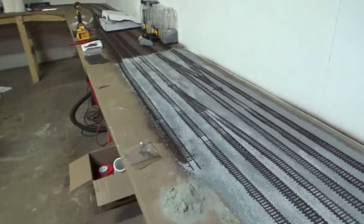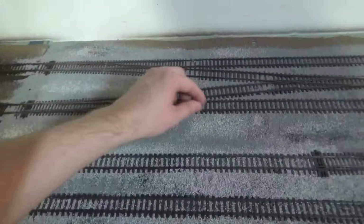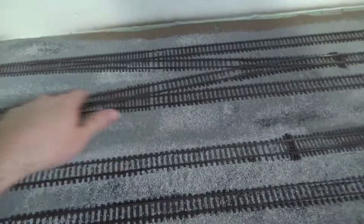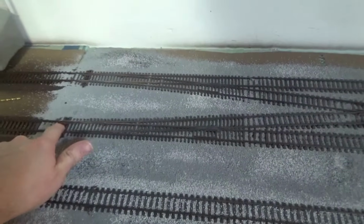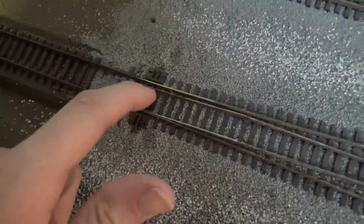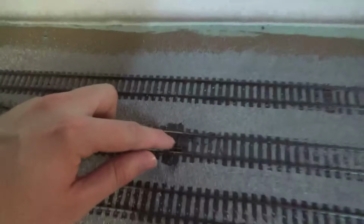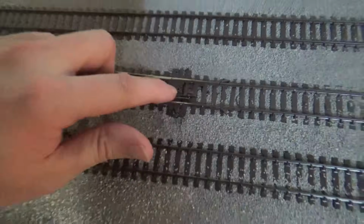This took me probably about 2 hours to ballast, and then a lot of that time too has just been working the ballast off the tops of the ties, cleaning switch points off, making sure that they clear, for example. And I'm still not done with that. As you can see, I've still got some trouble areas where I'm going to go underneath with some wire and try to scrape some of the ballast away. This switch point here still needs some work. As you can see, it won't close all the way, so this is all stuff that has to get addressed before I can actually glue anything in place.